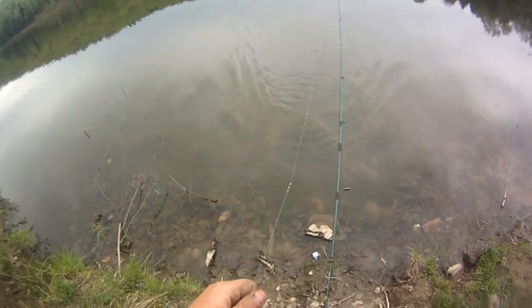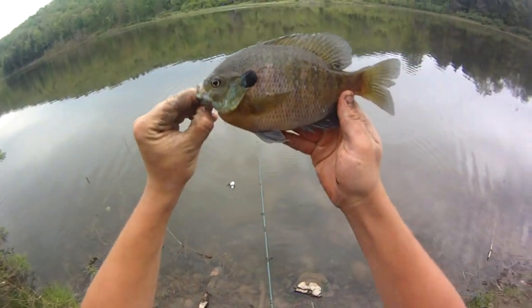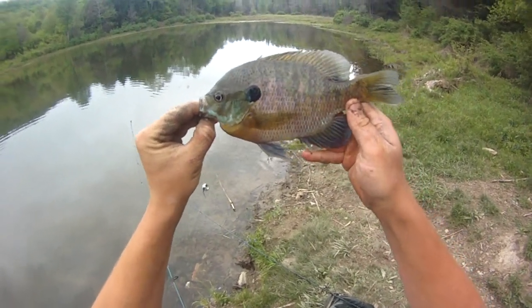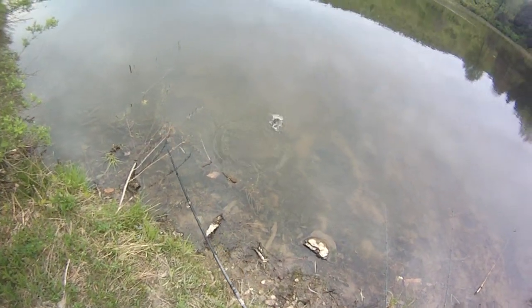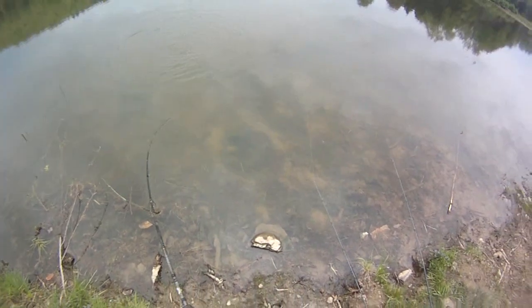Oh yeah, there's a nice one. That's a beauty. Solid 9. Pink. Pink with a green back. Blue face. Beauty. I'm gonna try and catch some of these edge fish again. There you go, little edge pumpkinseed.